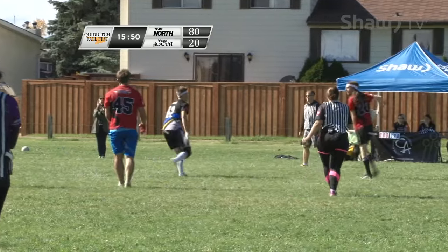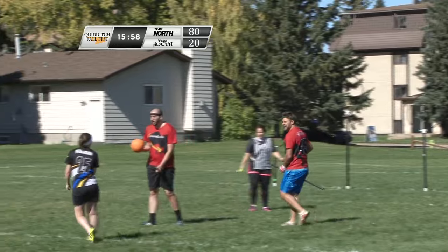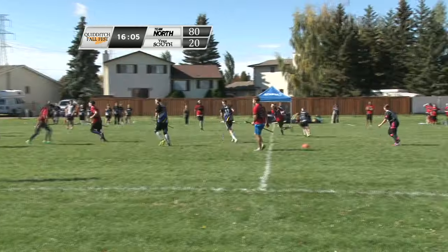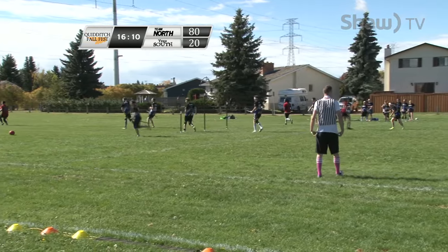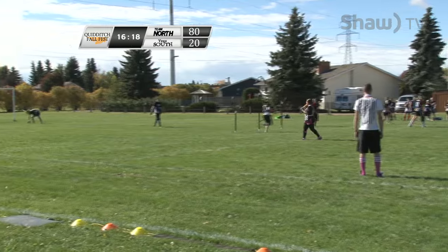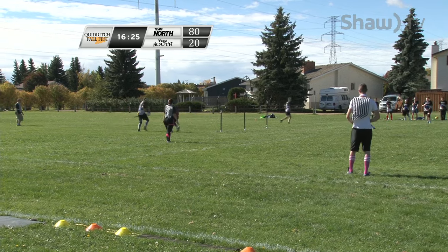Getting in the keeper's face, forcing that pass across. Didn't see the pass coming back though. Still manages to recover it though. Drive forward. Shot goes low. Goes out the hard boundary on the back end. Being recovered by the black keeper for Alberta North.